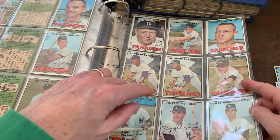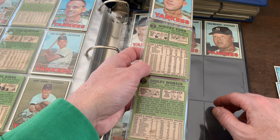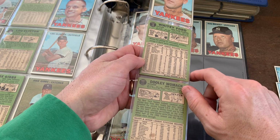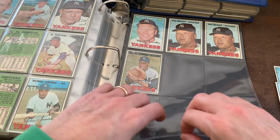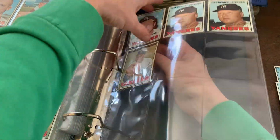Let's see, Whitey Ford. Almost missed that. Definitely towards the end of his career here. Yeah, 15 years. Wow, nice. And then there he is. There's the Mantle. Let's see what... Yeah, it's a little beat up. That's too bad.